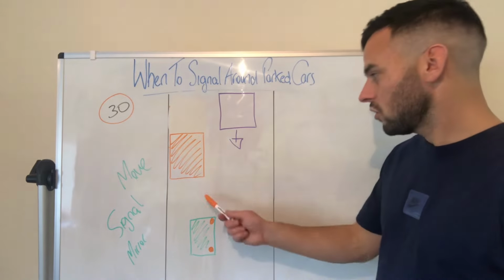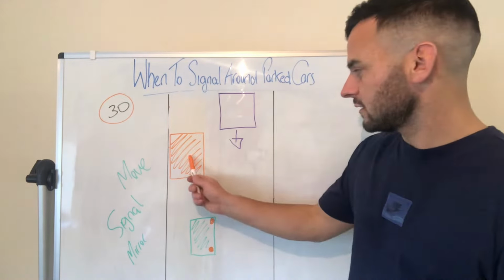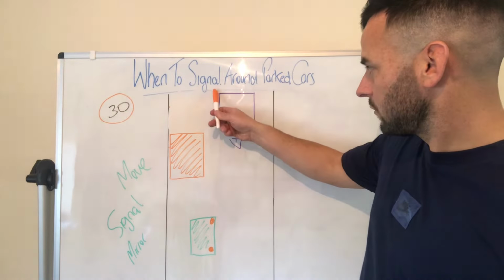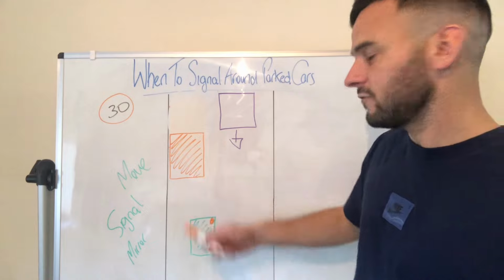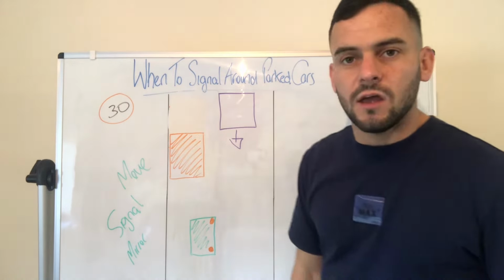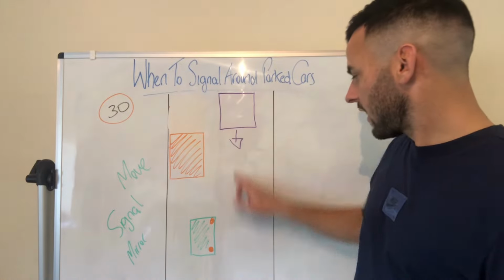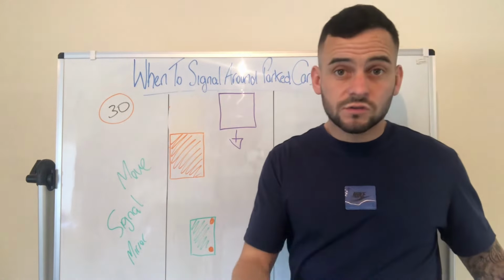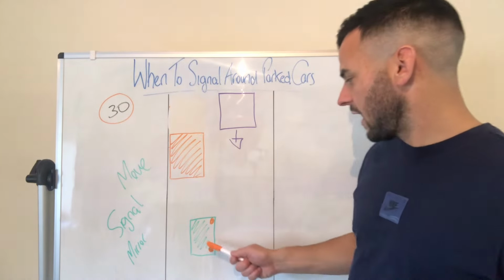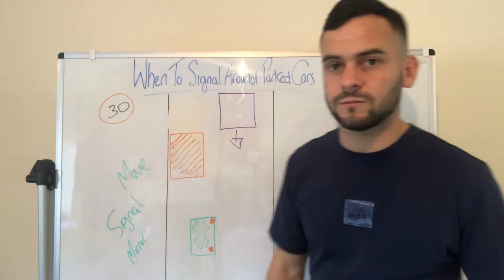so you're looking up the road, you can see the orange car parked on the left. The trick here is just try to stop about 2 car lengths away from this car, but just left of the centre line. Just enough room so that the purple car can go, and then once there's no more cars coming, that's when you mirror, signal and move out around the parked car.